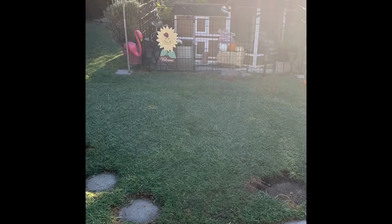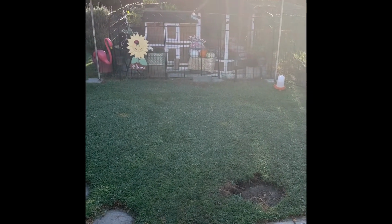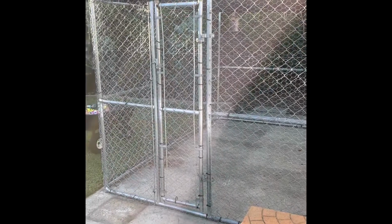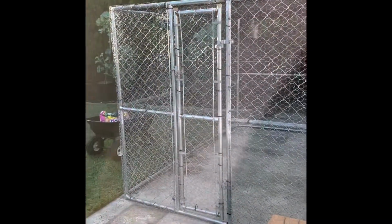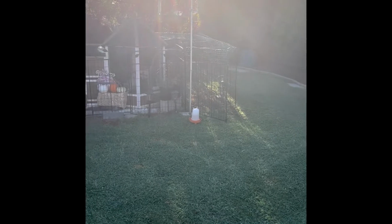So right now, or more like we're working on, my husband and I, moving the chicken coop out of my garden area, and we're going to use this 10 by 10, I believe, or 10 by 12 chain link. We wired it with chicken wiring, and we're going to put the chicken coop in there, and that'll be their area.